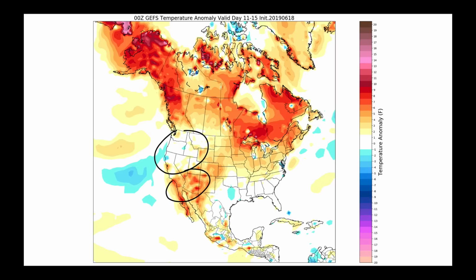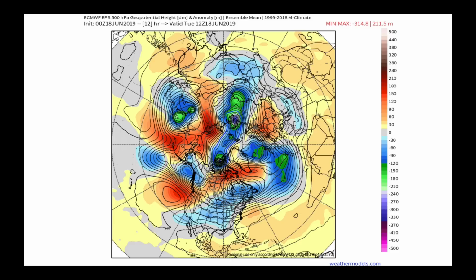But overall, this pattern we're settling into here is one where we are going to be lacking the extreme heat in the Northwest and just a few more days of it in the Central Valley of California. Now, I like to look at the view of the flow of the atmosphere from this perspective, and I know that it's kind of strange to look at it, but the North Pole is sitting right in here, okay?